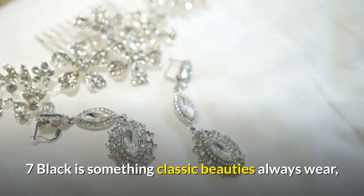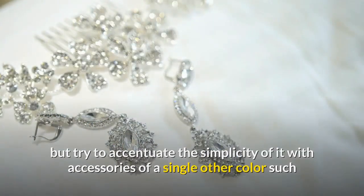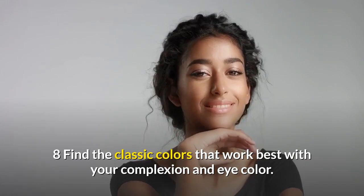7. Black is something classic beauties always wear, but try to accentuate the simplicity of it with accessories of a single other color such as red, white, or green. 8. Find the classic colors that work best with your complexion and eye color.